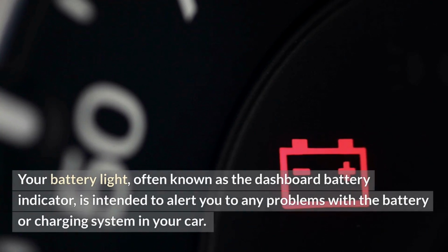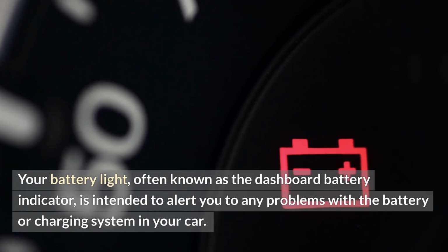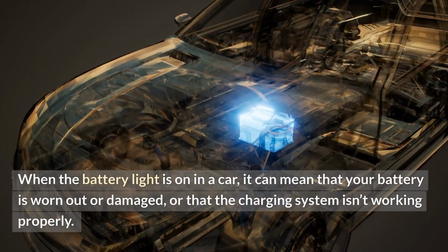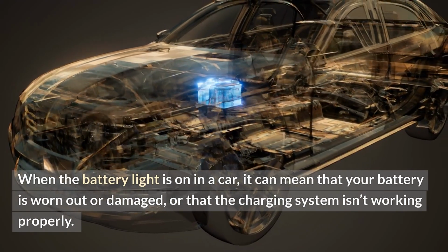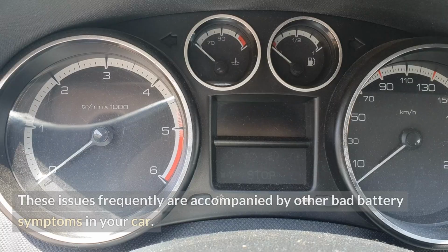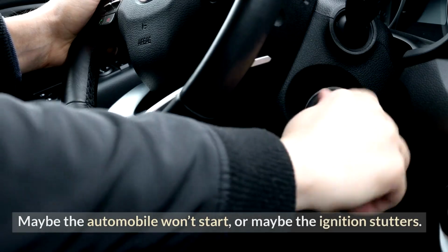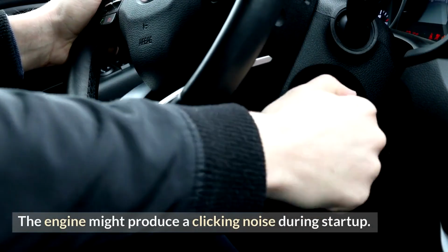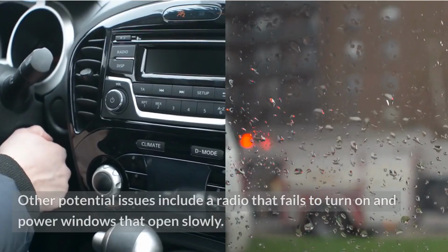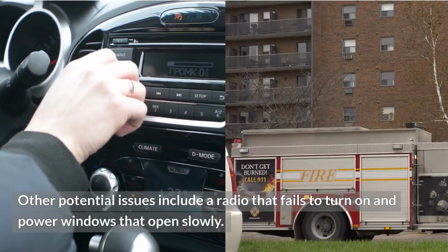Your battery light, often known as the dashboard battery indicator, is intended to alert you to any problems with the battery or charging system in your car. When the battery light is on in a car, it can mean that your battery is worn out or damaged, or that the charging system isn't working properly. These issues frequently are accompanied by other bad battery symptoms in your car. Maybe the automobile won't start, or maybe the ignition stutters. The engine might produce a clicking noise during startup. Other potential issues include a radio that fails to turn on and power windows that open slowly.